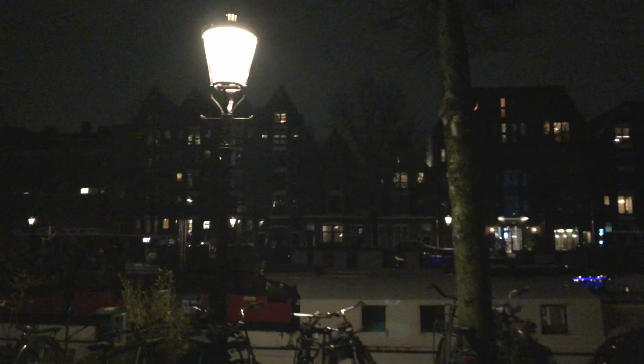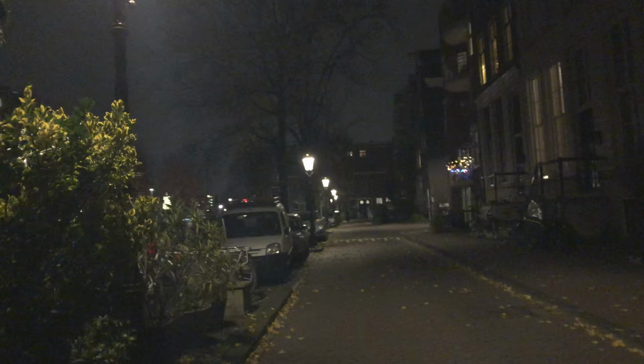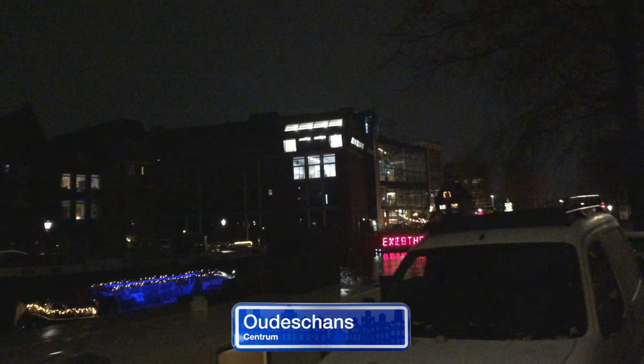Very nice houses across the street. Very dark. And in the distance, behind the quite crooked house, you can find the Rembrandt house, where Rembrandt used to work and live, of course. Right.